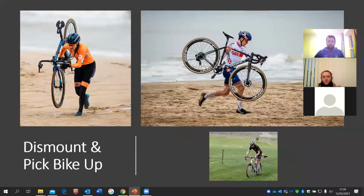So, on to the next one. Dismounting, same as last week for the hurdles, except this week there's no glide. So you look at the bottom picture, you're straight into getting yourself set, swinging your leg over. But as soon as you're swinging over, you're straight into running. Now, there are two ways to pick the bike up here. You'll see Lucinda Brand on the left-hand side uses the down tube, and you'll see Tom Pidcock on the right-hand side uses a lift from the top tube.